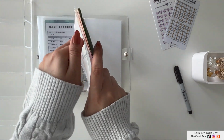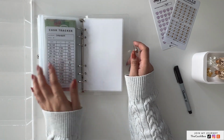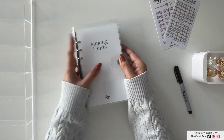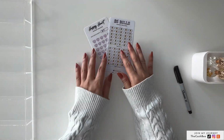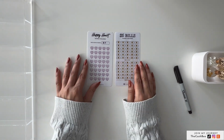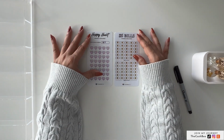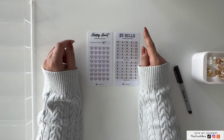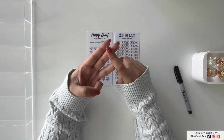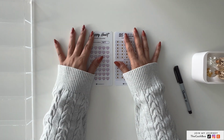Alright, you guys, that's it for today's cash stuffing, and this could only be possible because I completed 2 challenges, 200 from Happy Heart and 300 from $5 bills. Very exciting for me whenever I complete a challenge. I'm really looking forward to completing 2023, $10 bills and $20 bills, because those 3 are close to finishing.